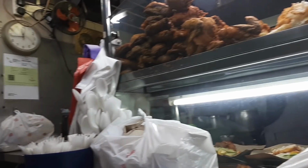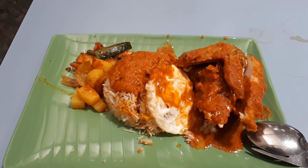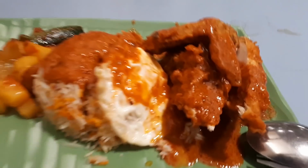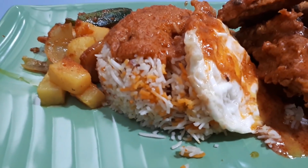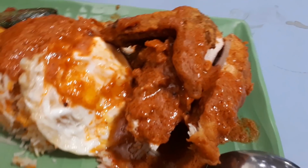This is their fried chicken biryani. It cost me $5 and an extra 50 cents for the fried egg. Okay, first of all, the fried chicken itself, they did prepare it previously, probably earlier in the morning. So the chicken meat itself is actually cold already, but the chicken skin itself, the batter around the chicken, is still crispy. The curry itself, I quite like the curry that goes together with the biryani. It has a very nice spice flavor to it, and goes very well with the rice.